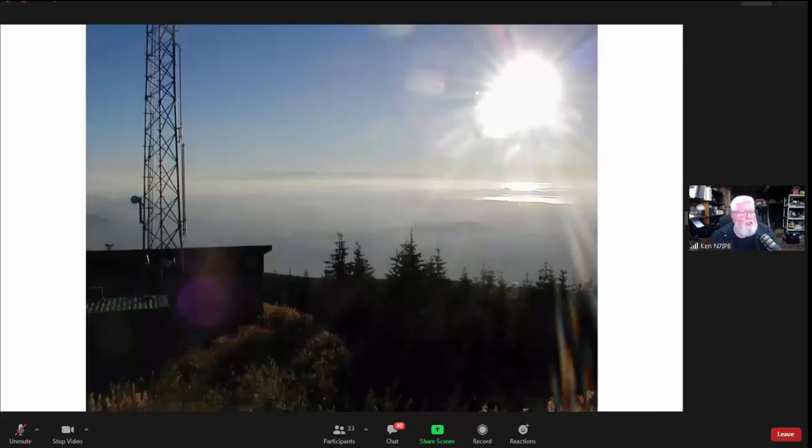And for those that like repeater pictures, this is the Lyman Hill site, looking south-southwest slightly. And you can see why we like that site.